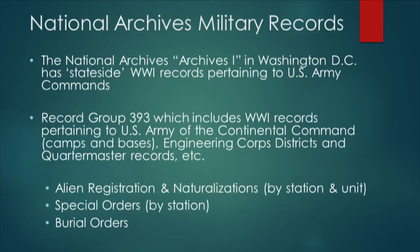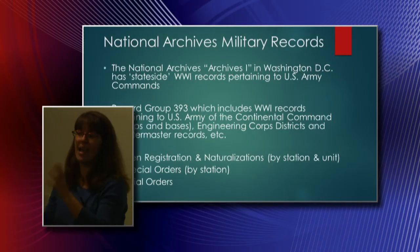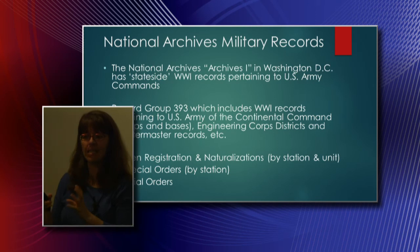The National Archives has what's called Archives 1, which is in Washington, D.C. That's where the Declaration of Independence is, that's where the Constitution is, that's where school children go when they're on their field trips in 8th grade. But what's housed in that particular building are the stateside records.